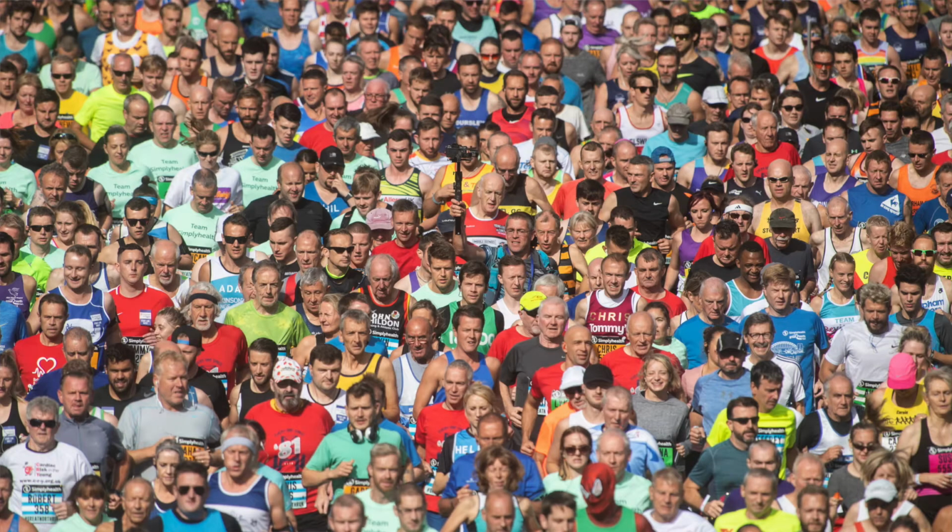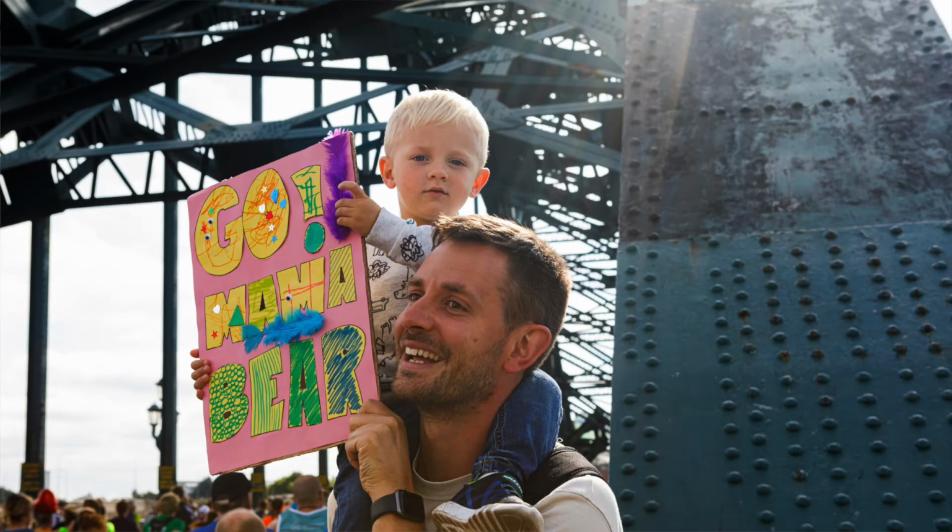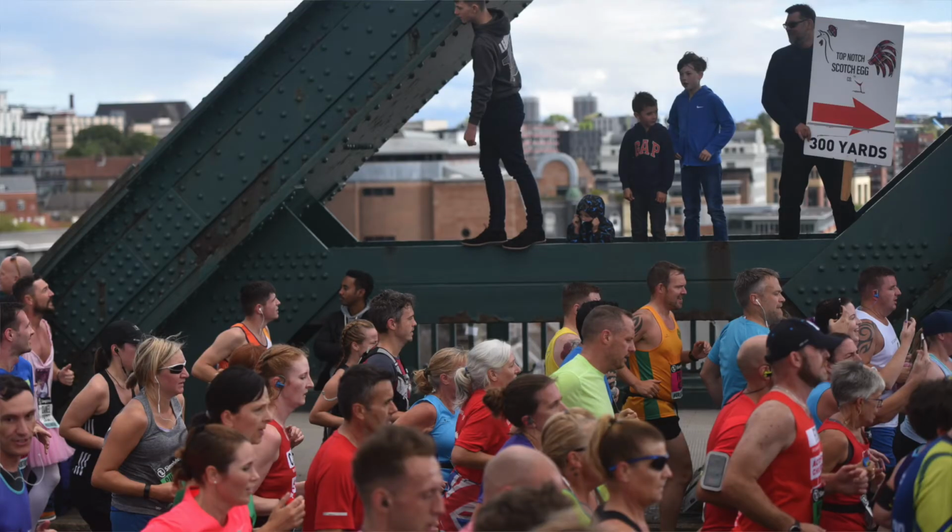So you've settled into your race and you've got a nice pace that you're feeling comfortable at. One thing that you'll find is that running in a big race like this with lots of support is easier than doing your training run on your own or with your friends. The Great North Run is massively supported. There's crowds pretty much all the way around the course, especially at the start, especially at the finish, and they will lift you and help carry you on. So really try and enjoy that moment.